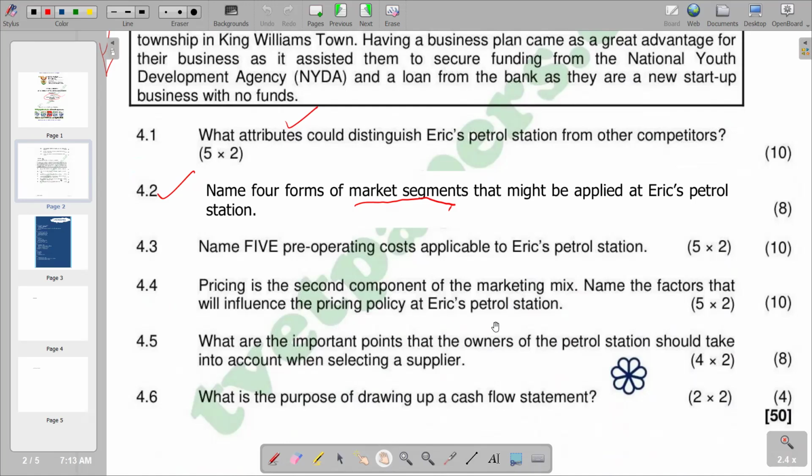So the question is asking us on factors that influence that pricing policy. We're going to see that we've got many factors that are going to influence the price. We can talk about the costs. If it's a producing, we are talking about the costs that are going to be incurred in producing that product. So in this case, looking at Eric's petrol station, we are going to look at the prices that are going to be charged by other competitors that are also in the petrol station businesses.